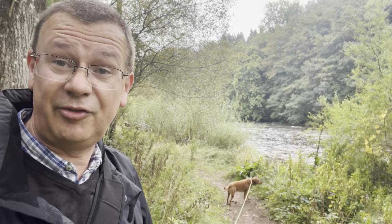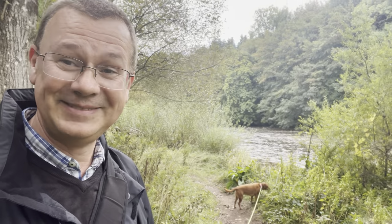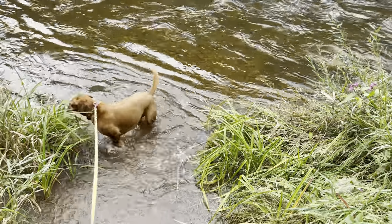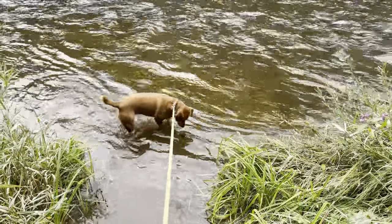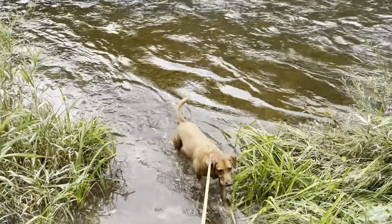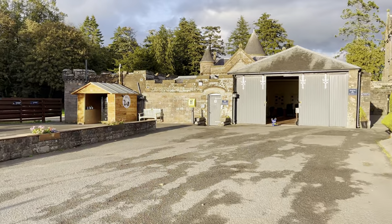Roxy's enjoyed herself, but I think she was a bit upset she didn't get any of the sausage from the cafe. So that's us safely back at the campsite, and we didn't get lost either.